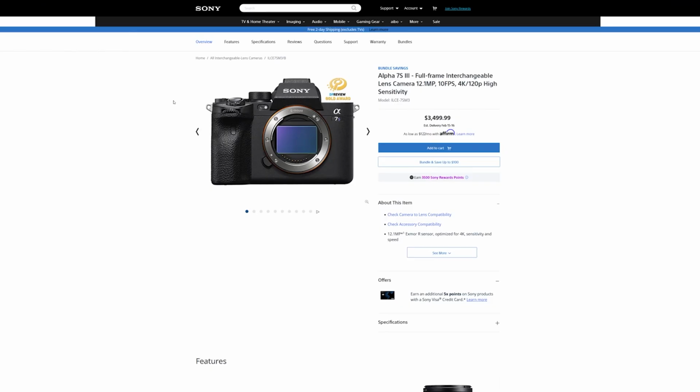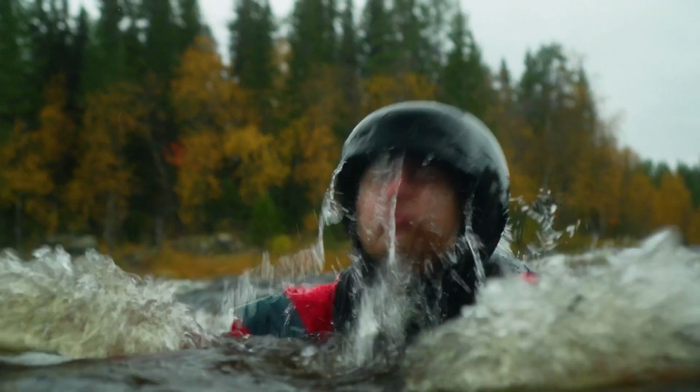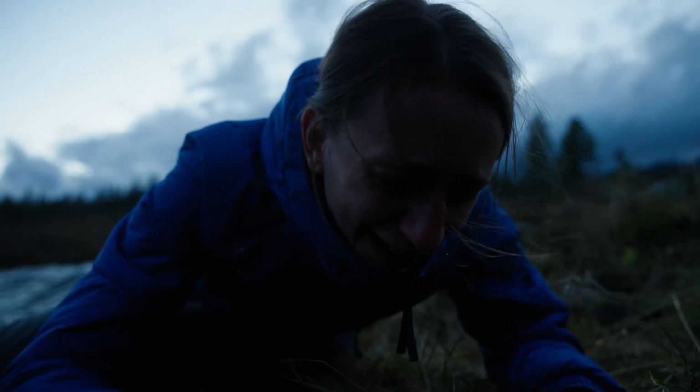My absolute workhorse of a camera is the Sony a7S III, and it's almost 4 years old, but in my opinion it's still the perfect camera for outdoor and adventure cinematography. I even shot my award-winning short film and all of my commercials on this little beast.